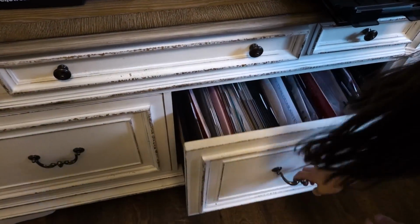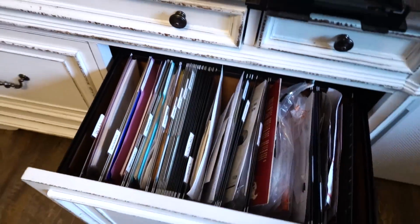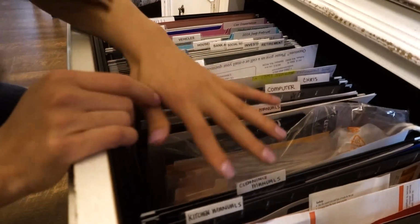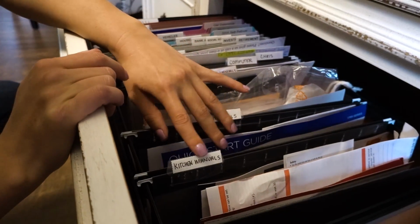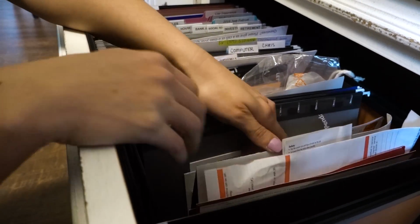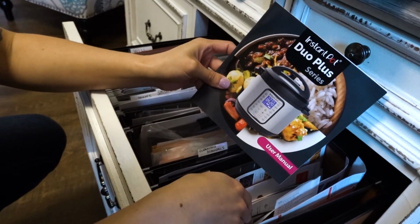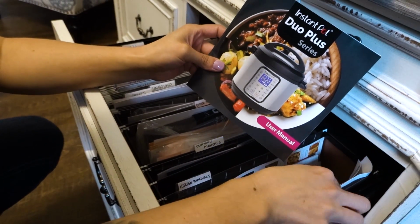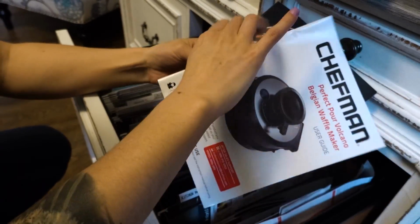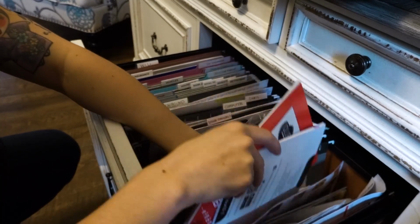And then this is how I currently organize my paper clutter. So I actually have all of my manuals in here. I have kitchen manuals for all of my kitchen appliances. Like I have one for my Instapot, and another one for my waffle maker. I like to keep all these manuals in here.